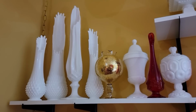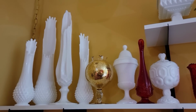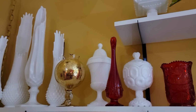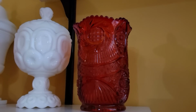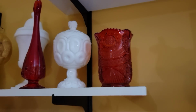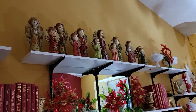There's some of my swung vases up there. Thrifted gold vase. The red glass piece here is thrifted. So pretty. Very surprised to find that. So let's go look at my angels up there.